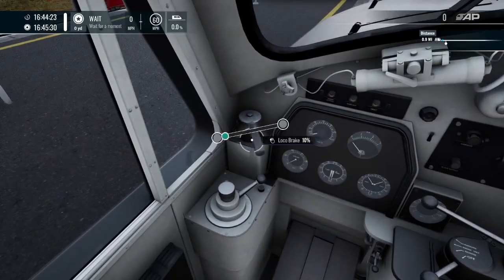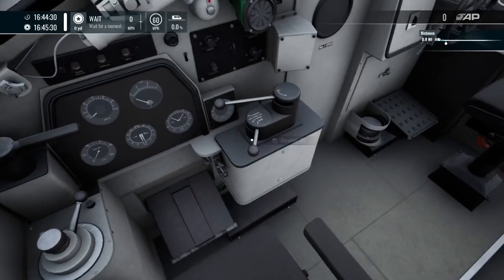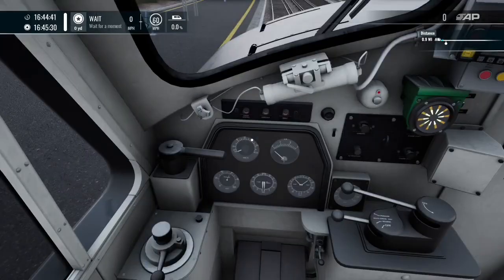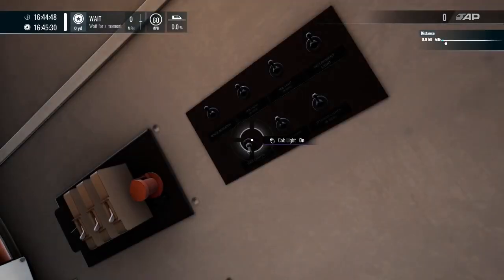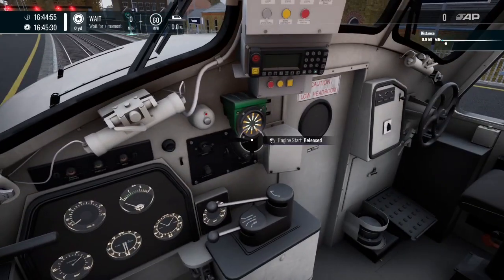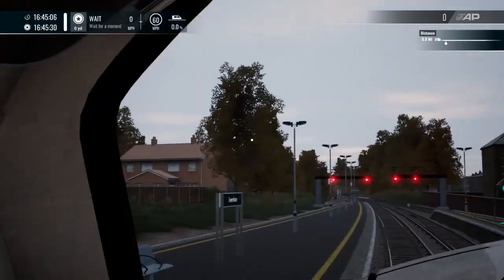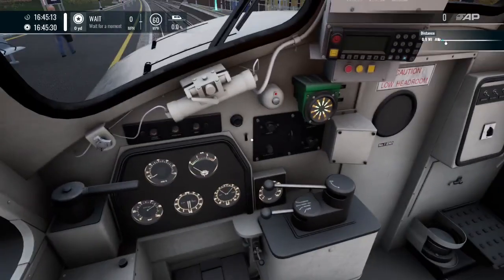Let's see here. Up the loco brake. Where's the master key? Master key on. Turn the safety systems on. Set the train brake off. No driver's reminders appliance, I don't think. I'm just gonna turn the cab light on and the instrument lights on for better visibility. And let's do the cab heaters as well, because this is a British fall day, as you can see by the trees. But yeah, we just have to wait another 20 seconds to get going.